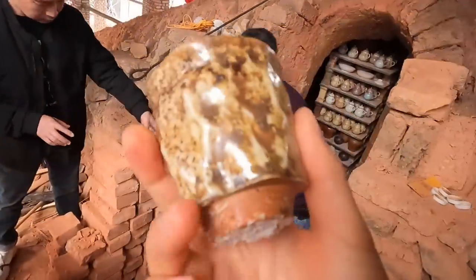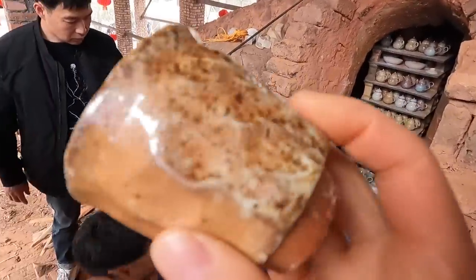See, this one is a good piece because it has a shiny, oily surface, and this is a lucky one.